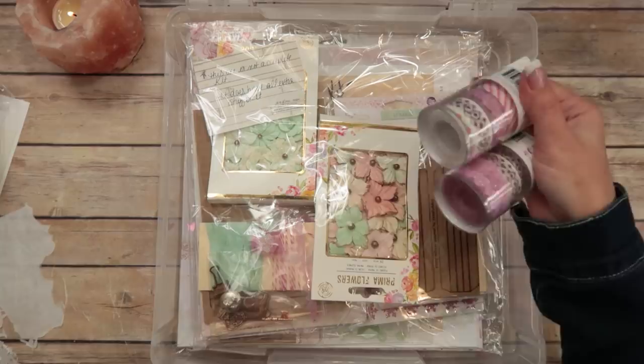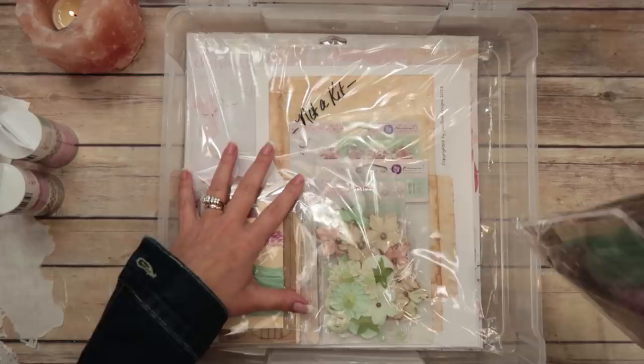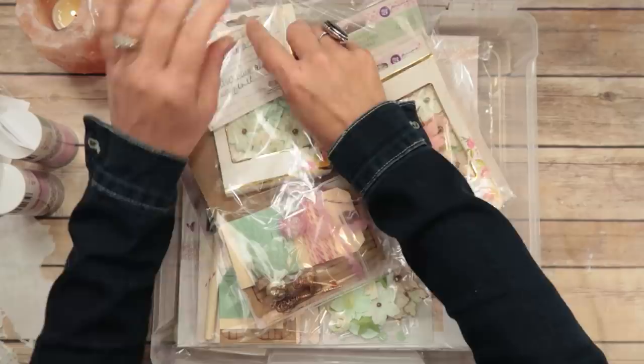And then, let's see, this is not a complete kit. It doesn't have extra stuff in it. And these, I think, were a lot of the extras that I took for the class. So you can see, obviously, that the papers and stuff are not in here, but everything else looks like it's in here. There's the flowers, and I'll just open it so you guys can see.